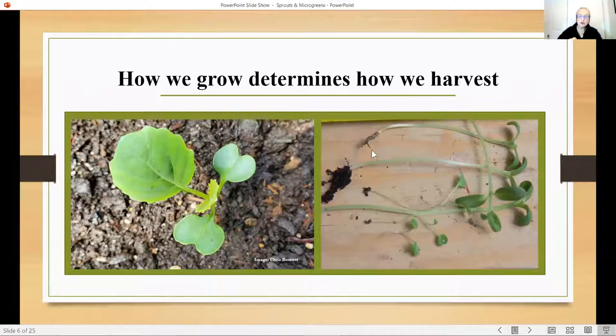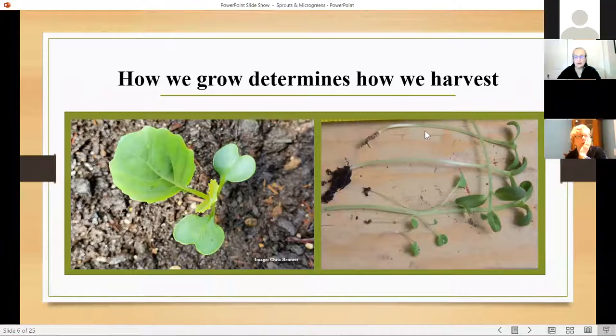Now, you notice the root is very small and very weak, and you can wash it off and actually eat that root if you want, but it is, as I say, a little woody. The sunflowers are usually grown as microgreens because you have to soak the seed for a long time. They take a long time to sprout, and they really do better in soil. So you can cut them off at the base and have a very succulent, sort of sweet type of plant.